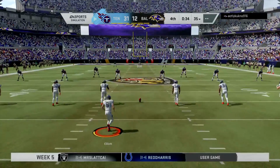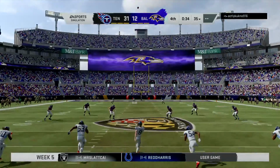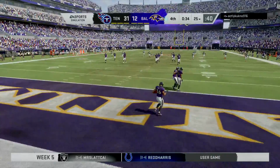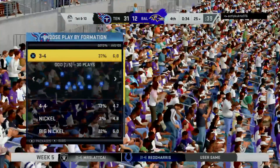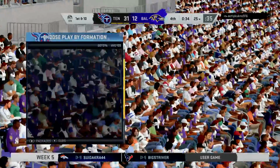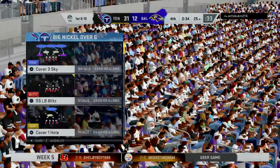Now after the touchdown, here's Elliott on to kick it away. And a fair catch signaled for and taken successfully. The Ravens take over 1st and 10 at their own 25-yard line.